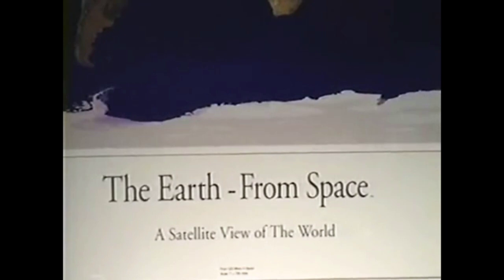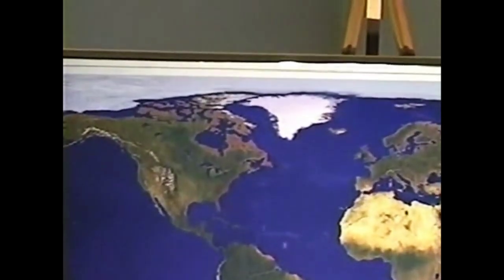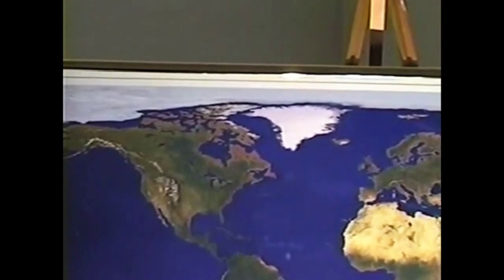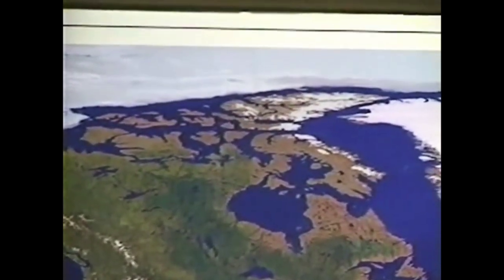This is a modern map called The Earth from Space, a satellite view of the world. This map is a compilation of thousands of satellite photographs put together to give an image of the world without its cloud covers. So this is a map of the world without cloud cover. Now here on this map, let us take a look and see if we can find similarities to the Mercator map and the Quadras map of the Arctic area.